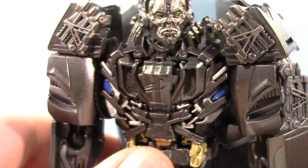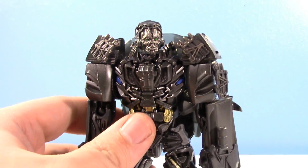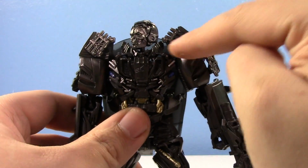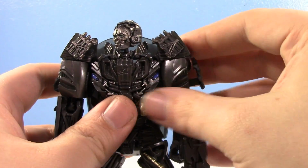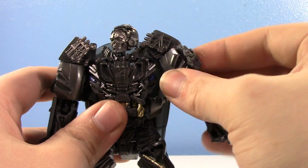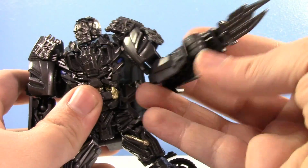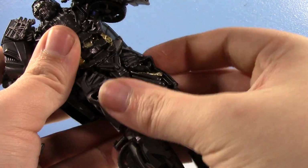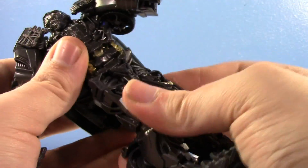Articulation on this guy is not bad. You can do stuff with it. So he has a ball joint at the head. You really have to work around all of his stuff there. He has ball joints at the shoulders as well as hinges at the shoulders, so you can get him up pretty decently. Bicep swivel, but you don't really need that because he has a ball joint at the elbow there. Nothing at the waist. Actually, wait, no, I'm mistaken. He does. I forgot. He has a little thing at the waist there.